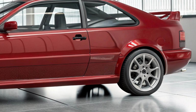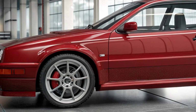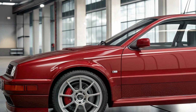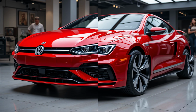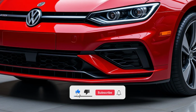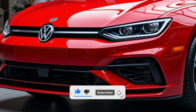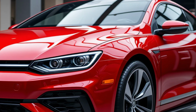The signature rear spoiler is now active, adjusting automatically for better downforce and stability at higher speeds, enhancing both function and form. Under the hood, the 2025 Corrado will be offered as a hybrid-only model, a first for the nameplate. Buyers will be able to choose between a traditional turbocharged hybrid setup and a plug-in hybrid version.